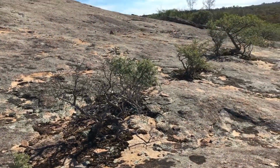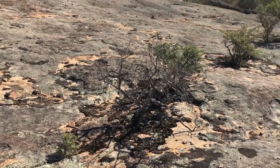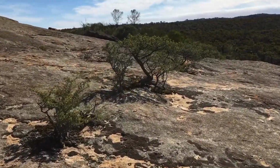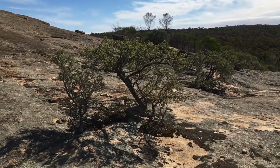I've got a crack in the rock just here, and all the little plants have managed to get into it and seed and grow in there. One of them looks like a little bonsai actually up here. Must be very tough for them in summertime when there's no water in the cracks in the rock. It's quite an interesting little plant, that one.